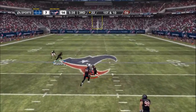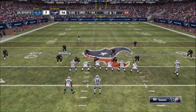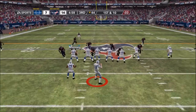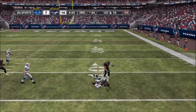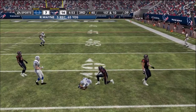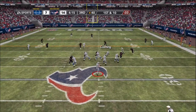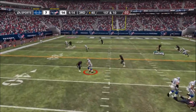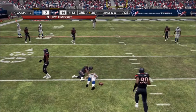Searching for an open man. He's dropped down. Has a man out to his right. And the tackle was made by Jonathan Joseph. Dumps it short. He's wrestled down around the third.